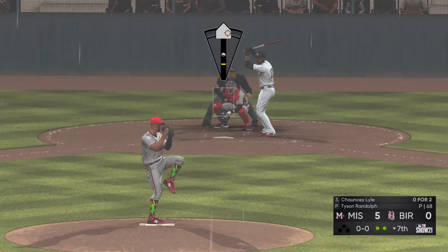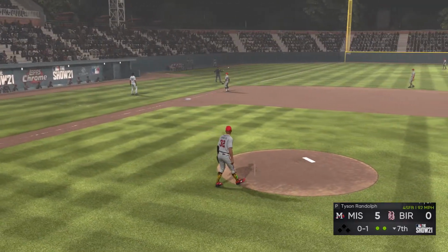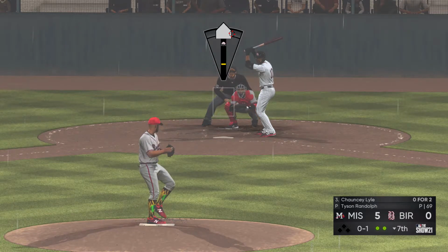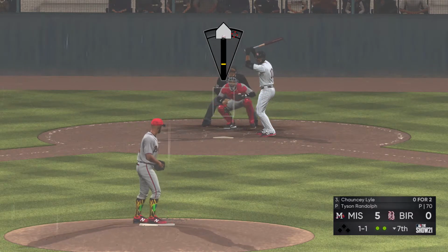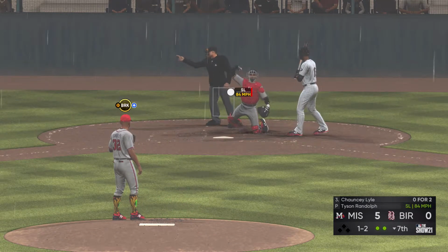At the plate now, Chauncey Lyle. Swung on, but it's pulled foul wide of third. He's hitless in his 2 at-bats so far. Into the windup, here comes the 0-1. Didn't quite catch the zone there, ball 1. And that's taken for a called strike 2.